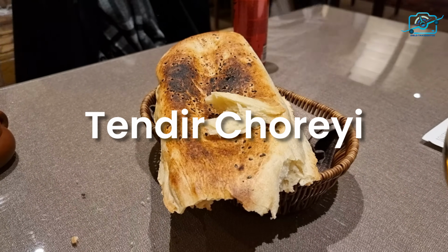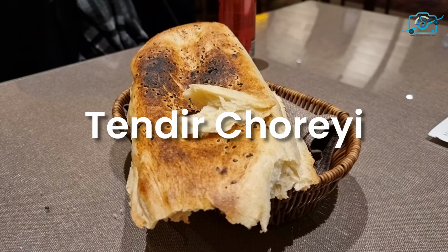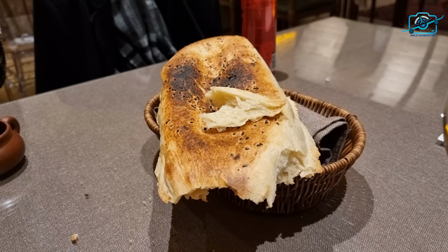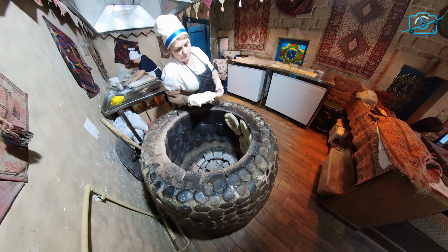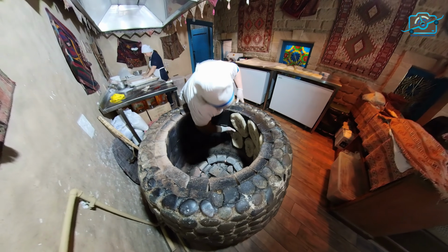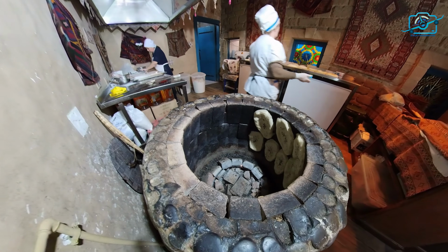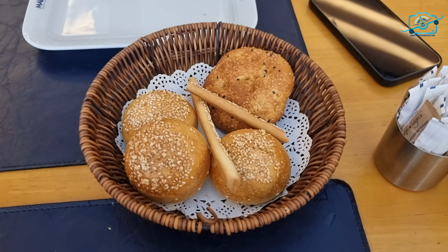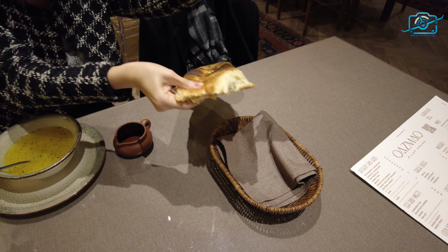Tendir Choreyi or Tendir bread. The tendir is a traditional clay oven, used across the South Caucasus to bake the bread. The dough is slapped onto the inside walls of the hot tendir. The tendir gives the bread its traditional flavor with a hint of charcoal. Bread is one of the most important foods of Azerbaijan and it is consumed throughout the day from breakfast to dinner.